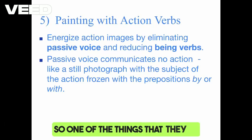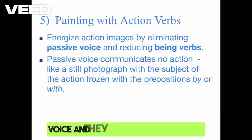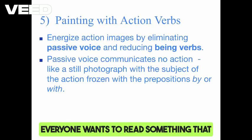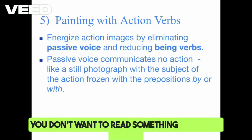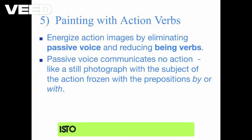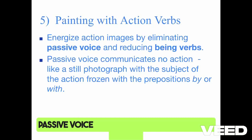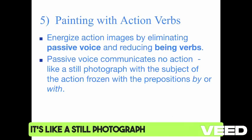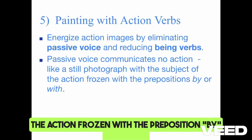So one of the things that they do is they energize action images. They eliminate passive voice and they reduce being verbs. Everyone wants to read something that moves, that has action to it, that's interesting, that's dynamic. You don't want to read something static and boring. And the way to do that is to literally use action verbs. Passive voice basically communicates no action. It's like a still photograph with the subject of the action frozen with the preposition by or with.